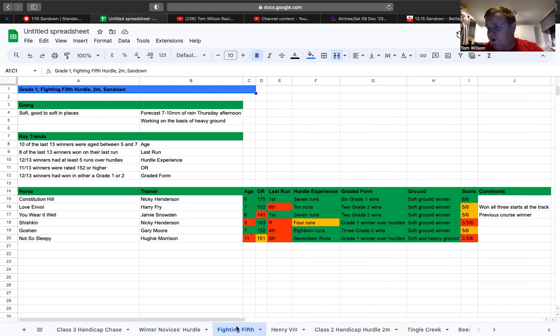I've had a quick look at the forecast as well, which I'll advise you. Now, I've taken out the course aspect of this shortlist, given that it's rearranged from Newcastle to Sandown, and looked at the general trends for the sort of winners that we get.